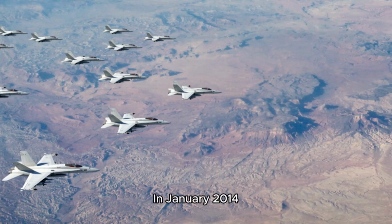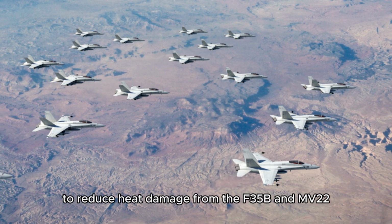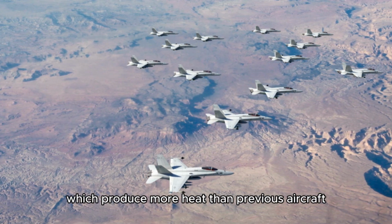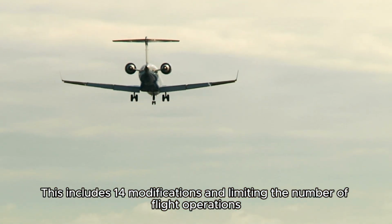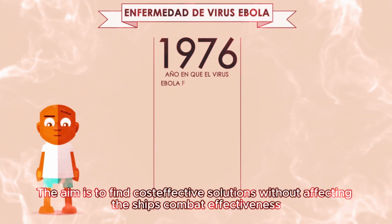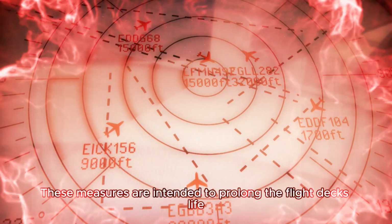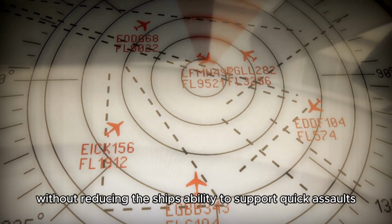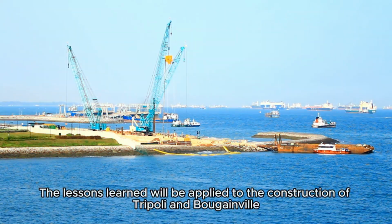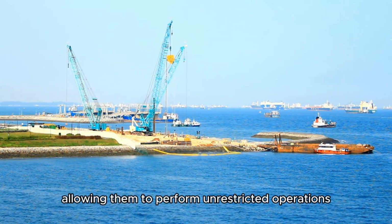In January 2014, the Navy started making changes to America to reduce heat damage from the F-35B and MV-22, which produce more heat than previous aircraft. This includes 14 modifications and limiting the number of flight operations. The aim is to find cost-effective solutions without affecting the ship's combat effectiveness. These measures are intended to prolong the flight deck's life without reducing the ship's ability to support quick assaults. The lessons learned will be applied to the construction of Tripoli and Bougainville, allowing them to perform unrestricted operations.